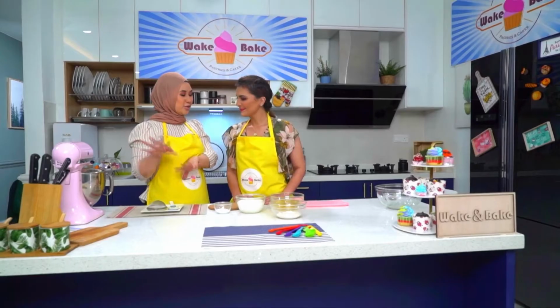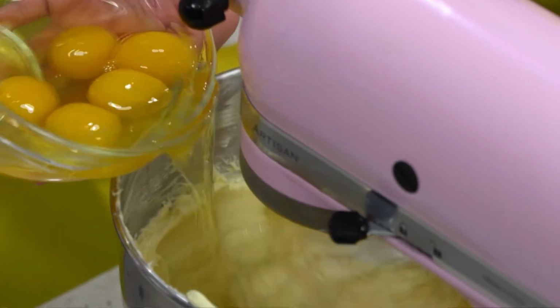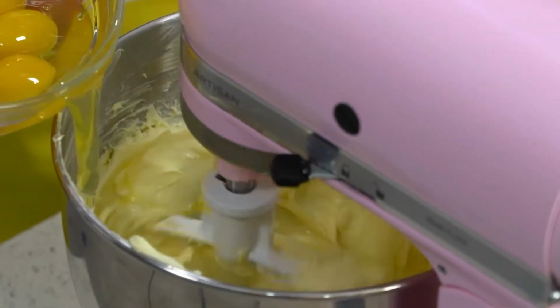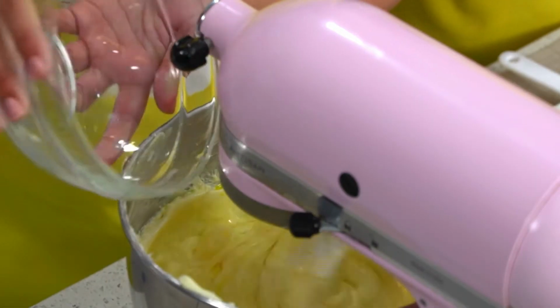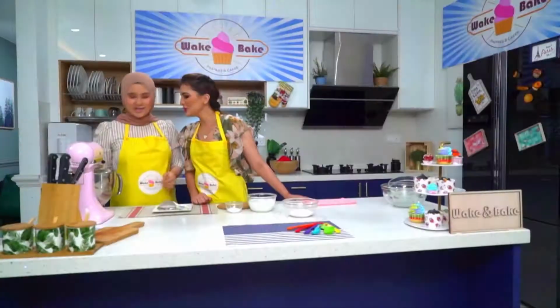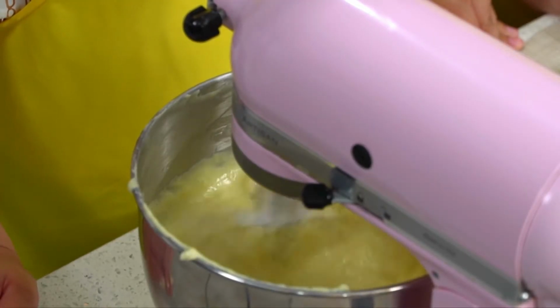So this is almost ready, so our next step, of course, is our eggs. Alright, so you can put your eggs in one at a time. And in goes the last one. And we're done. The texture is already changing. And it smells really good. Cheesy. So now this is done.